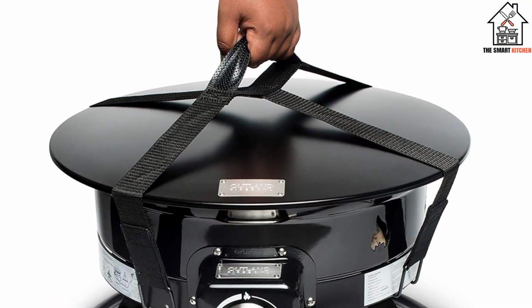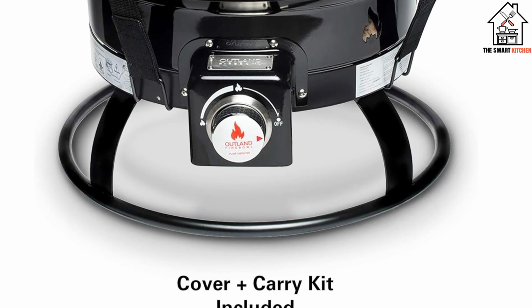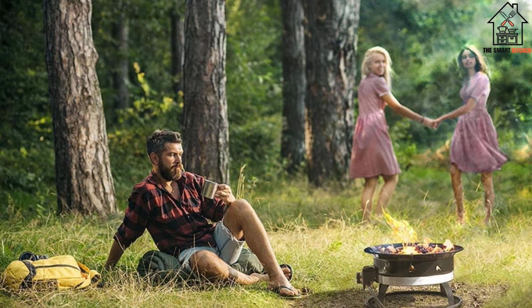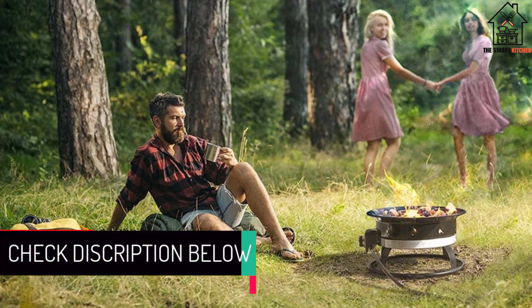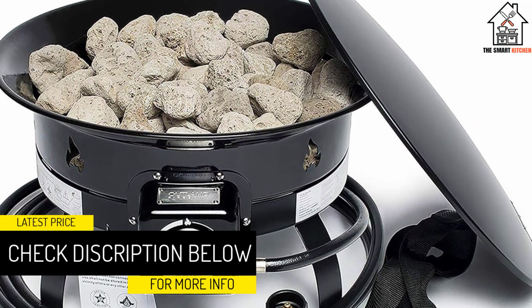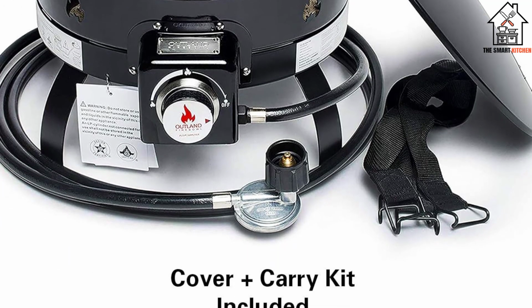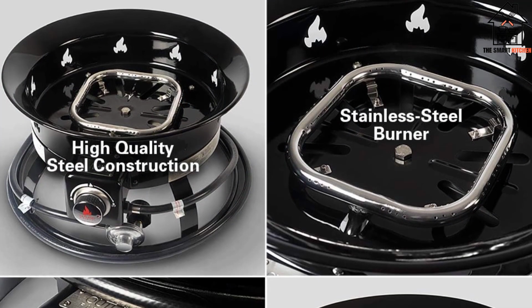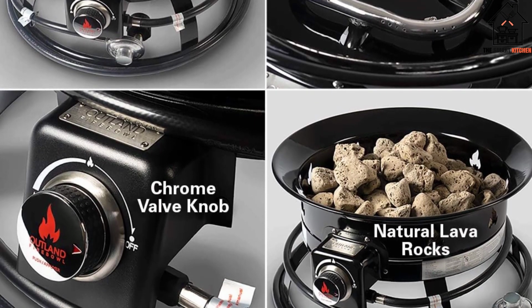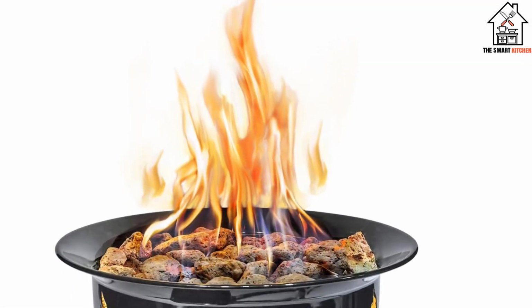It also came with a wealth of accessories, including a carrying case, a hose, and natural lava rocks for that flickering fire effect. Plus, it has a conversion kit available for purchase should you want to convert it to a natural gas fire pit. It may not be as sleek or stylish as some of our other options on the list, but that's likely not to be a concern for those who want to use it for travel. However, its biggest flaw has to do with the portability. The fire pit could benefit from handles, as you need to wait until it cools entirely before you can move it.